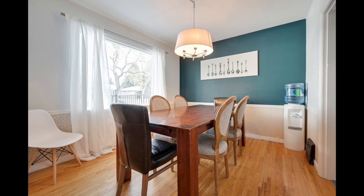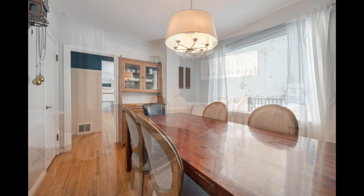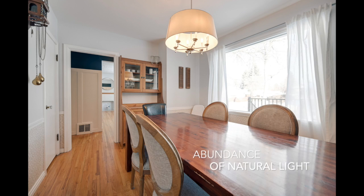The dining room also enjoys natural light through a large picture window while overlooking the front yard, and has an elegant shaded chandelier light fixture as well as 2 entries from the entrance and the kitchen.